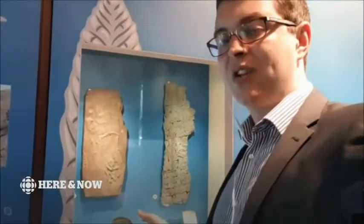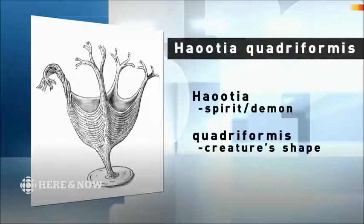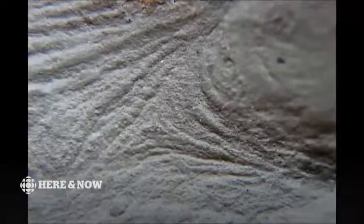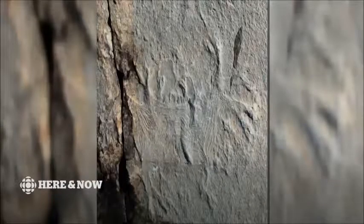And then if I tilt you down a bit, you can see this specimen here, which is the black coloured one. That is a replica of the fossil known as Haootia quadriformis, which was published in 2014. And if you want to go and see the original, you pop up to The Rooms in St. John's. That fossil is the oldest evidence of muscular tissue in the geological record. It would probably have belonged to a group of animals that we now call the cnidarians, the group that includes things like corals and jellyfish. But the very oldest one, about 565 million years ago, is from just outside Port Union on the Bonavista Peninsula.